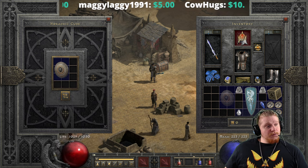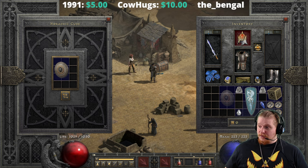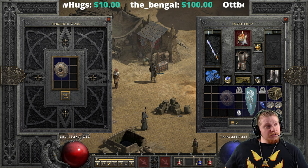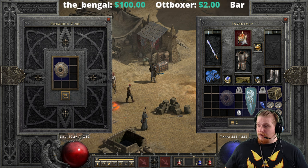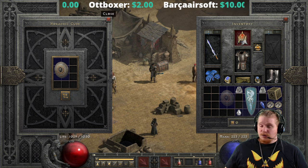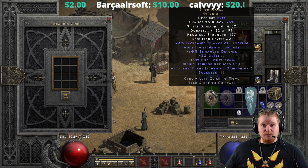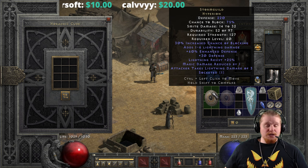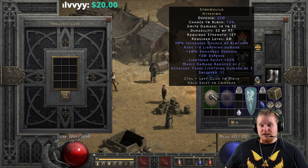On an Amazon, Barbarian, or Assassin, we are looking at 49 plus 30, which is 79%. And the Druid, the Necromancer, and the Sorceress are 44 plus 30. So we're looking at 74%. So this shield will have a very nice block chance of above 75% for every class other than the Necromancer, the Druid, and the Sorceress. And even the Necromancer, the Druid, and Sorceress will have a 74% block chance, which is not bad.